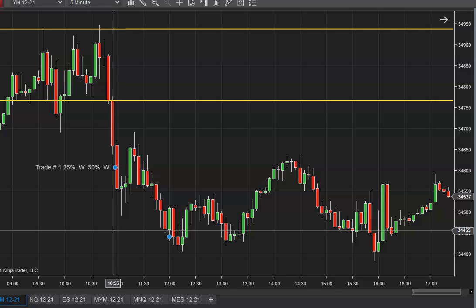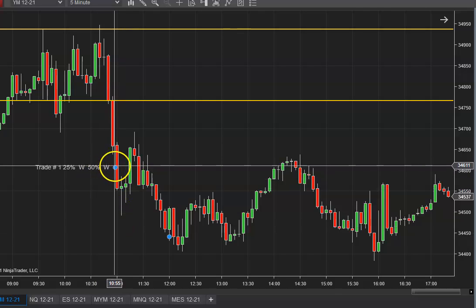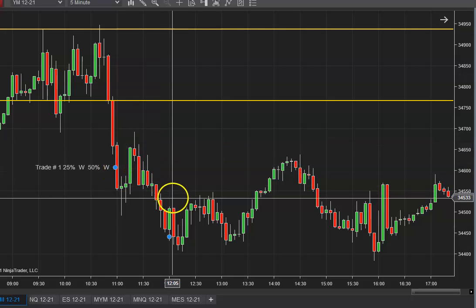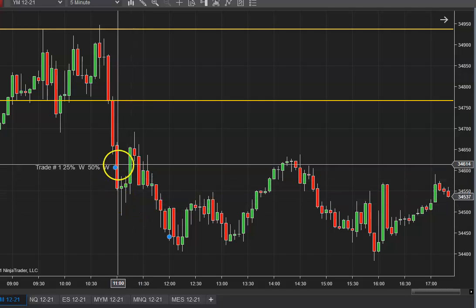Dow had an opening range of 168 points, which is the largest opening range it's had in a long time, but we're just going to talk about the last, say, 10 days or so. So it's by far the largest opening range in that time. But anyways, it had a trade here, which was a win for both 25 and 50. This trade here, and this happened just before 11.